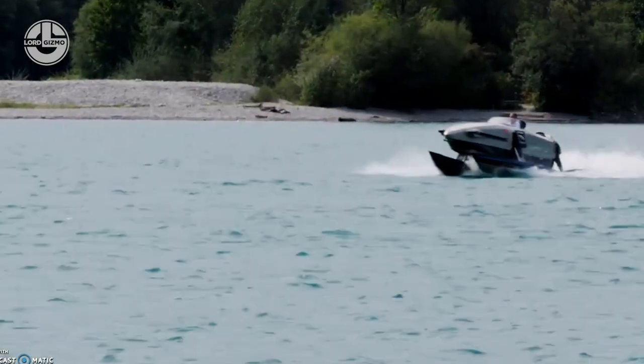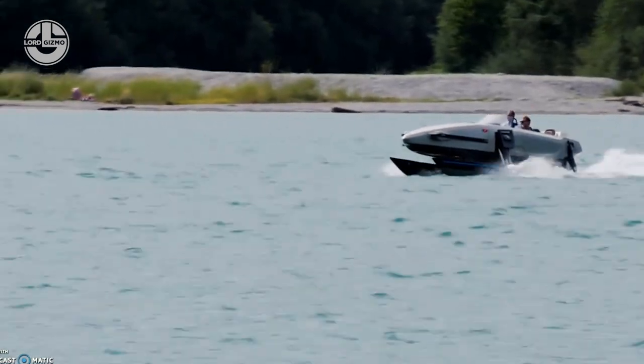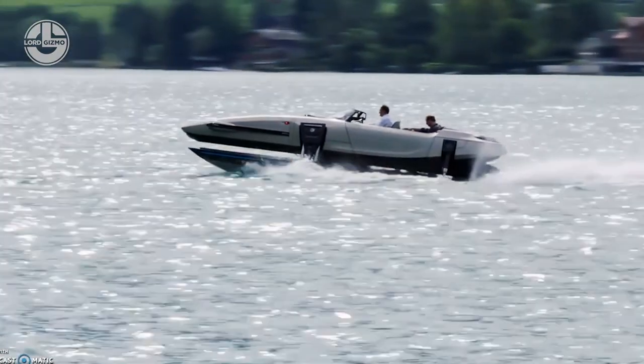In power mode, Kormaran gives you the super sports car cabriolet driving sensation, combining the agility and stability of a catamaran. In short, it's the best in all ways.